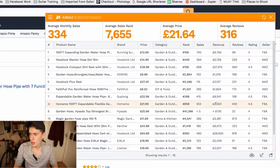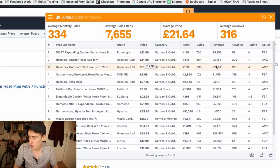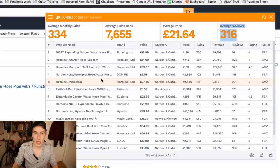So there are some pretty good listings here. You can also see, because another factor is the price, we wanted something between 10 and 50 pounds. So you can see that actually covers that, because the average price here is £21.64. So the only box that this product has ticked is the average price. The average sales rank is huge, the monthly sales is slightly lower than we wanted, and the average reviews is higher than we wanted. So this would be a no-no of a product.